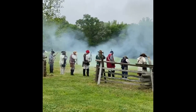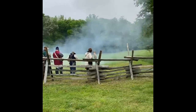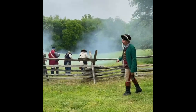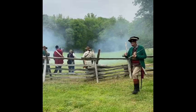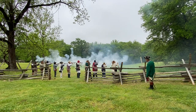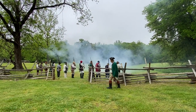You guys are actually pretty lucky. You've heard two really good volleys. The definition of a volley is all the muskets firing at the same time. And after we do this, you'll get to see. If you're not familiar with the flintlock, like I told you, they are putting gunpowder in a little pan. Fire!